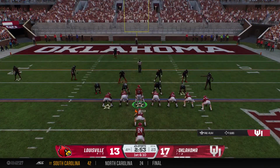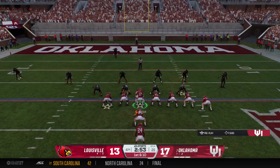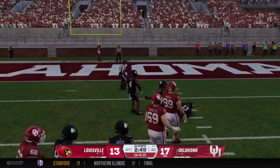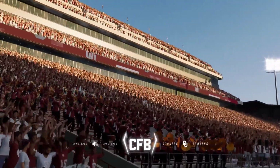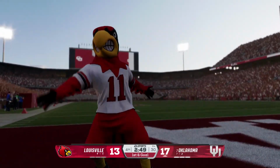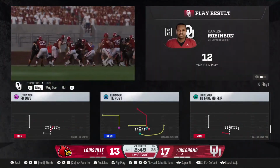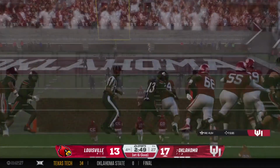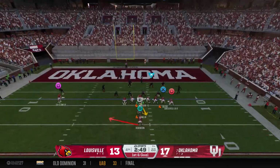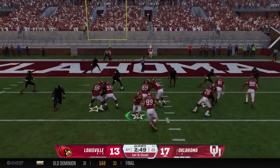They've got 1 timeout left now. They'll have to choose wisely as to when to use it. They'll run it. It's Robinson. Defense comes up with a stop, but not before he moves the chains and takes it inside the 10 to the 8. The Cardinals will now use their final timeout. And they'll have to navigate the rest of this game without being able to stop the clock.